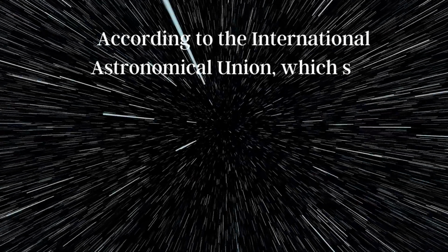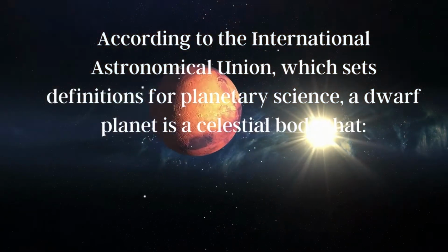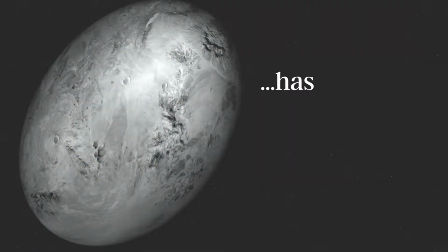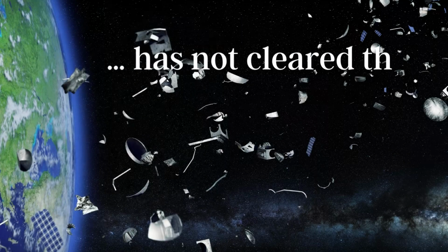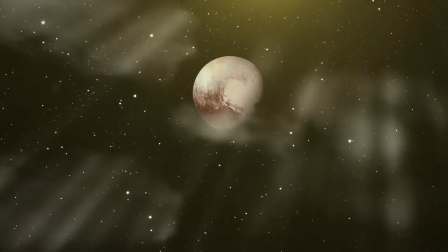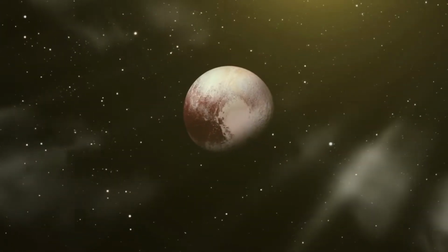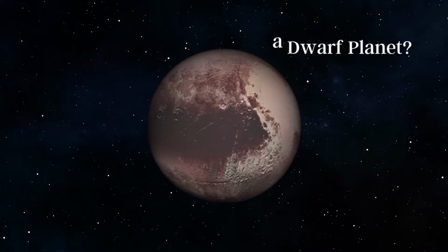According to the International Astronomical Union, which sets definitions for planetary science, a dwarf planet is a celestial body that orbits the Sun, has enough mass to assume a nearly round shape, has not cleared the neighborhood around its orbit, and is not a moon. That means, aside from any moons it might have, the planet can't share its orbit with other objects of comparable size. You may be wondering, why is Pluto classified as a dwarf planet?